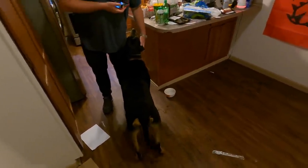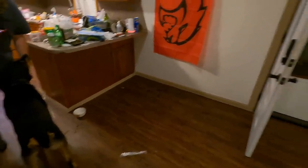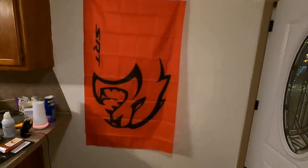All right. I guess we'll go get to work. I don't want to now. It's late. The truck's not doing well, but before we do, you see this SRT flag right here.